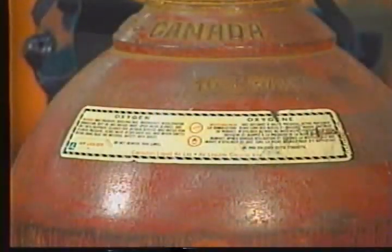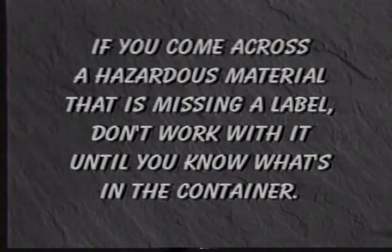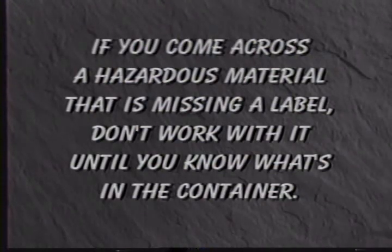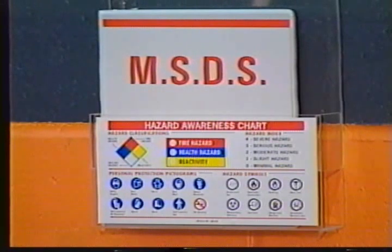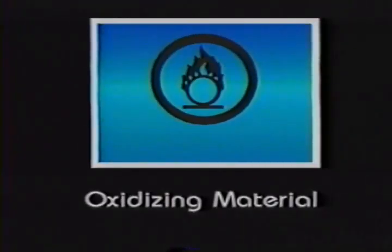When you see a supplier or workplace label, read it. If you come across a hazardous material that is missing a label, don't work with it until you know what's in the container. If you need more information, read the Material Safety Data Sheet, or MSDS, which comes with the product. This data sheet has more technical information. Watch out for oxidizers. Keep them away from flammable and combustible materials.